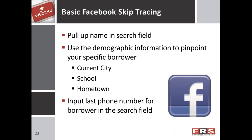So this is an example of a Google search on Mr. John Smith. And as you can see, it comes up with a lot of information, 17 million hits, so we don't have time to go through all that data. So we would refine the search after the quotation marks and put in city, state, school information, etc.